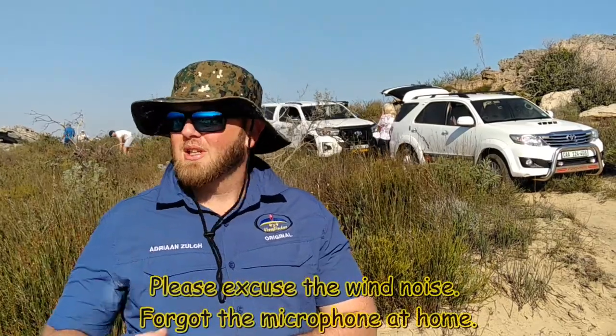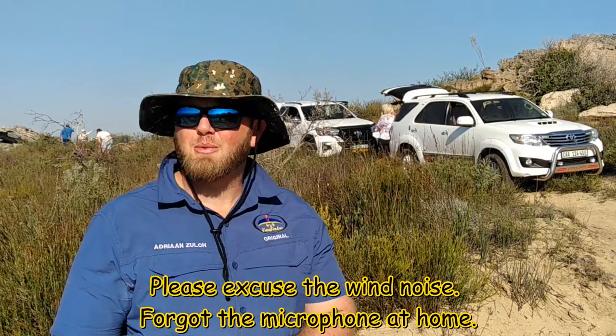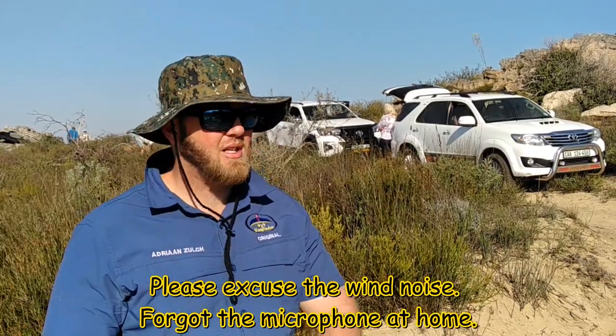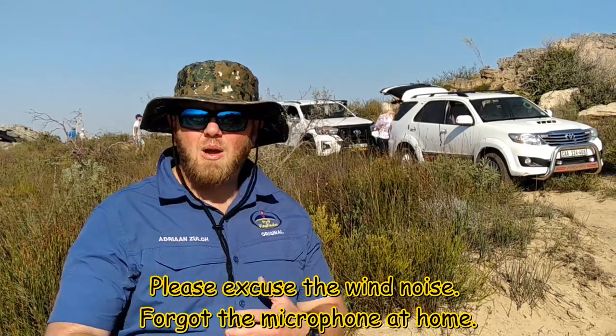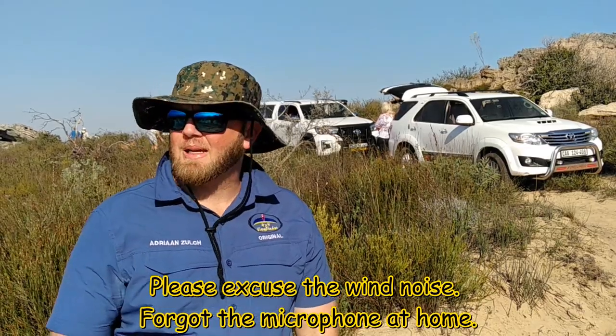Welcome to 4x4 Viewfinder. Today we're in for a treat. We're doing the Klein Tafelberg 4x4 route near Redelinghuys. And guys, this is a spectacular route. The views are amazing. The obstacles are a great challenge for you and your vehicle. You don't need an extremely modified vehicle, you just need your standard vehicle. You should be able to do most of the obstacles. For the toughest ones, there is a way to go around. That's besides the point, I digress.